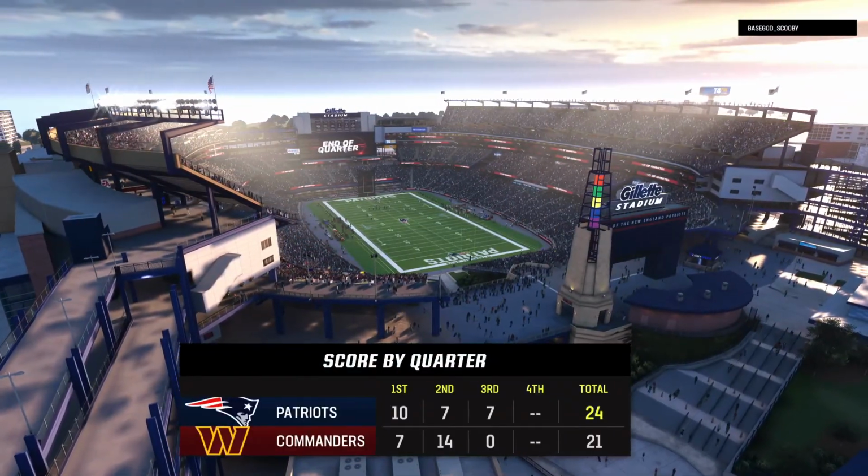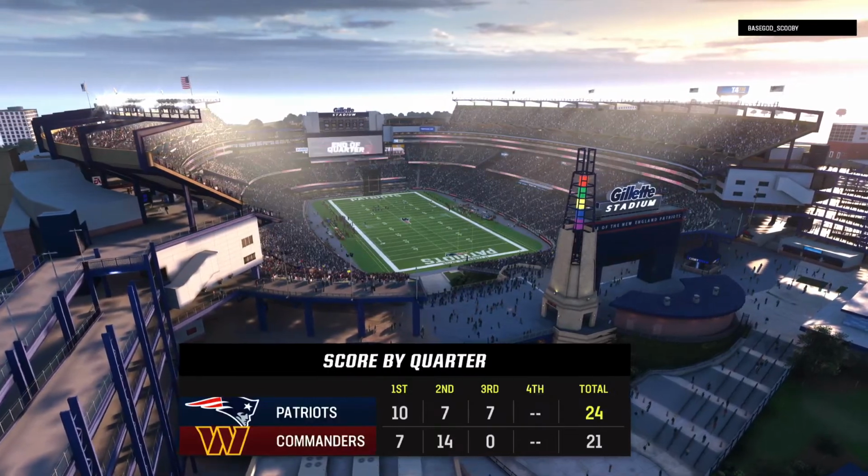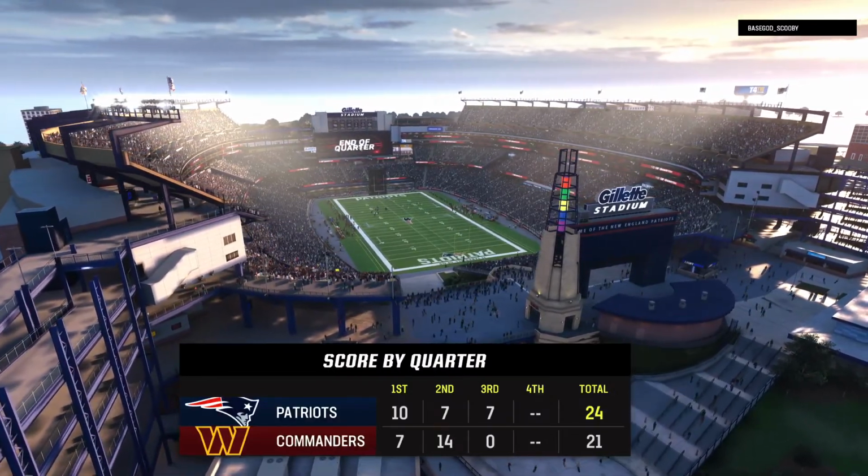And they won't be able to run another play. Time has expired on this third quarter. We'll return with more after this.